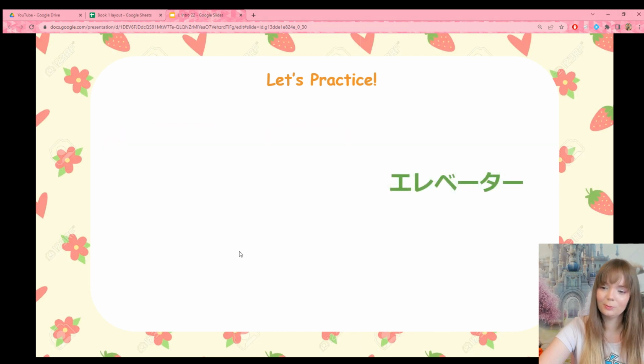Let's try another one. This one's a little easier. I gave you a tricky one the first time. This one's easier. It is an English word. Comes from English. What do you think?